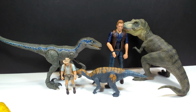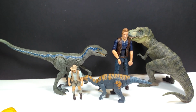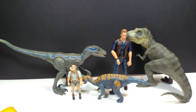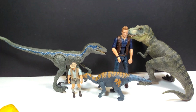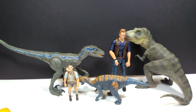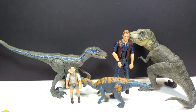For a size comparison, there is Mr. Papo T-Rex, the Attack Pack Colossosaurus, and Robert Muldoon, all here next to our Amber Collection figures, really showing you that the Amber Collection definitely has some really good size to it. The human figures alone are much larger than the standard Jurassic World figure, and the dinosaurs themselves are also much larger than the standard Jurassic World figures. So hopefully, if you haven't actually seen any of these Amber Collection figures in person quite yet, this will help you get a good idea of what the size is.